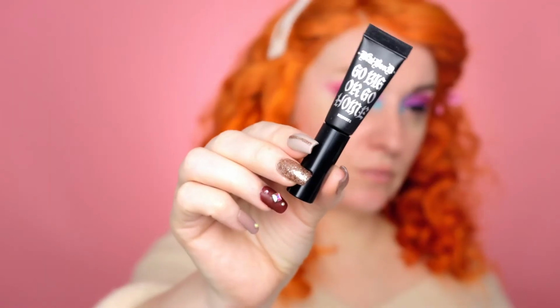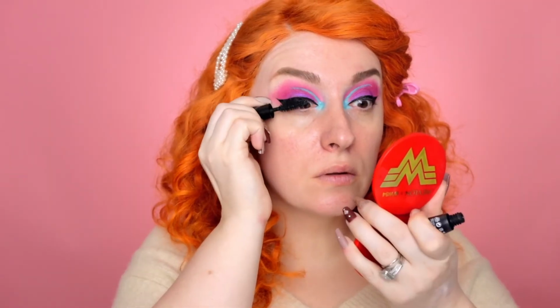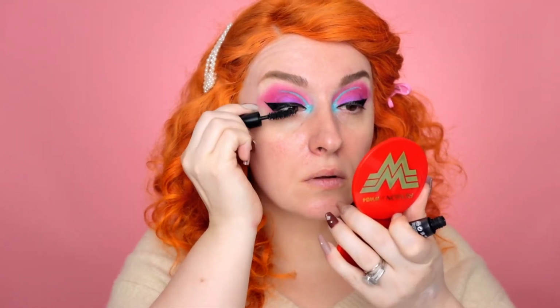A little bit of mascara before I apply my lashes. This one is from Kat Von D, Go Big or Go Home. These lashes, I got them at the Dollar Tree store, guys, and honestly, I am shook because they look really, really good. And they were literally $1.